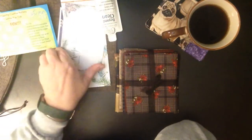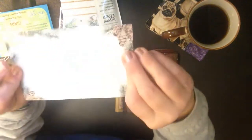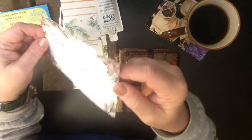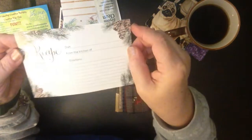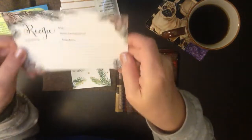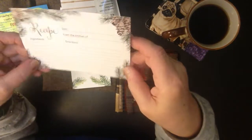I mean, kids just love that. Ooh, we have a beautiful recipe card. This is stunning. It has a little bit of a gloss to it. So we have recipe, ingredients, dish from the kitchen of, directions, and there's more room on the back. No, it doesn't fold, it's just on the back. So that would fit perfectly in a little recipe box.